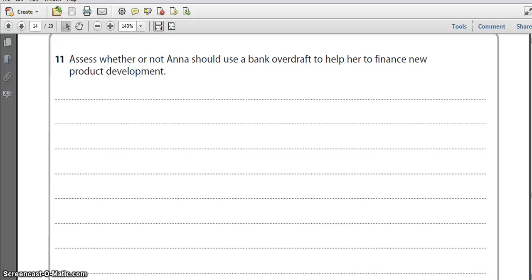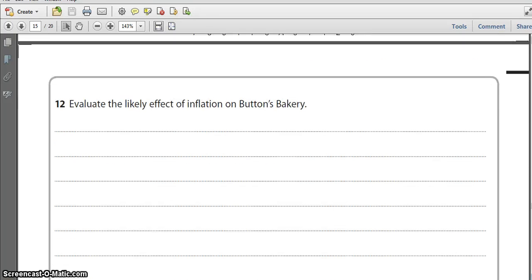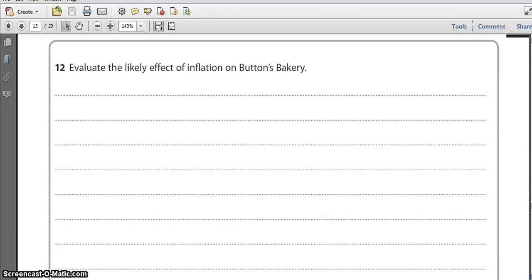So that's your answer. Yes, it's fine if she just wants to use it to buy a few raw materials, but don't use an overdraft to buy something expensive like an oven, because you'll end up paying it back over a long period of time and have a massive amount of interest to pay back. So that's the answer on that one. That's your 8 marks. You've given 2 sides of the argument.